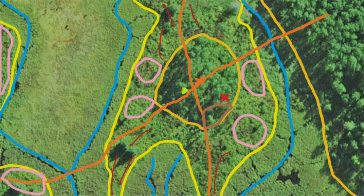I'm just using information from one year's worth of video that tells me if something's coming down the north-south trail, there's a pretty good chance that it's going to be a buck. And if it's coming from the east or the west, pretty good chance it's a doe or a fawn. All right, so let me show you a couple of ways that I would go about hunting this specific spot.